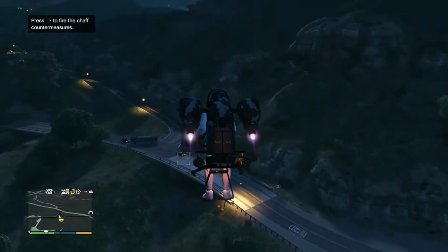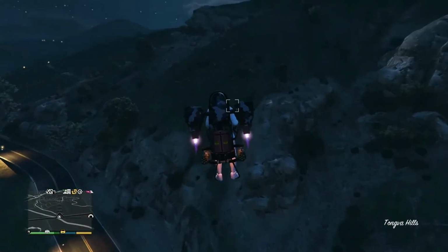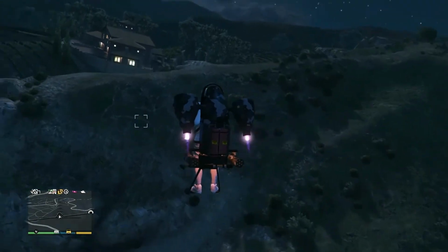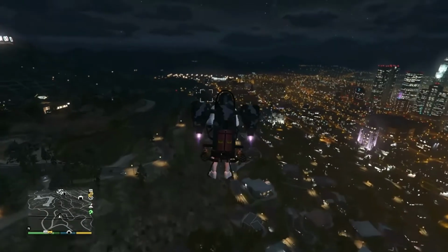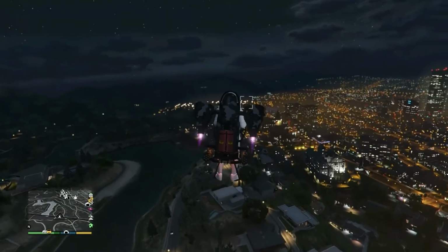So here is the thruster that I mentioned earlier. A really fun vehicle for flying around if you're interested in a different way to travel. It's something that is an alternative to the Oppressor Mark II. It doesn't have quite the same reputation. I use mine quite a lot when I'm grinding and I want to travel back quickly from one destination to another, and it's really good fun.